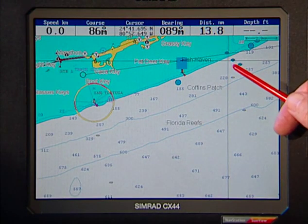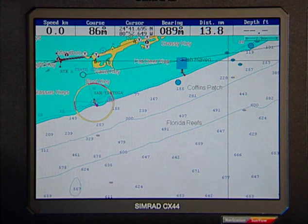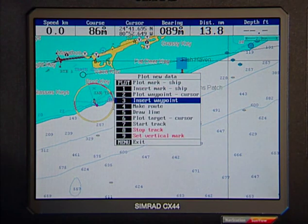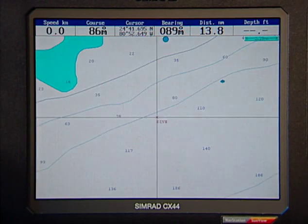We'd like to insert a waypoint right here near these wrecks so we can go to it later. Move the cursor to it, select Plot. One of the choices is Insert a Waypoint. That's the one I want. It's number 3. We're going to call this one Dive, because we're going to dive on these wrecks later. It's called Dive.